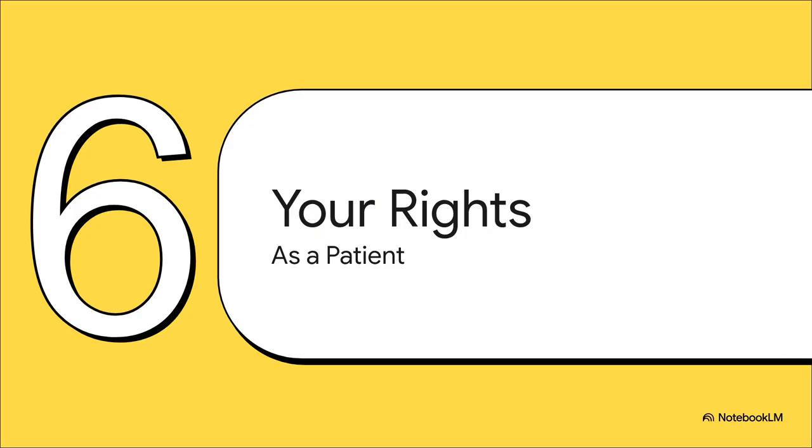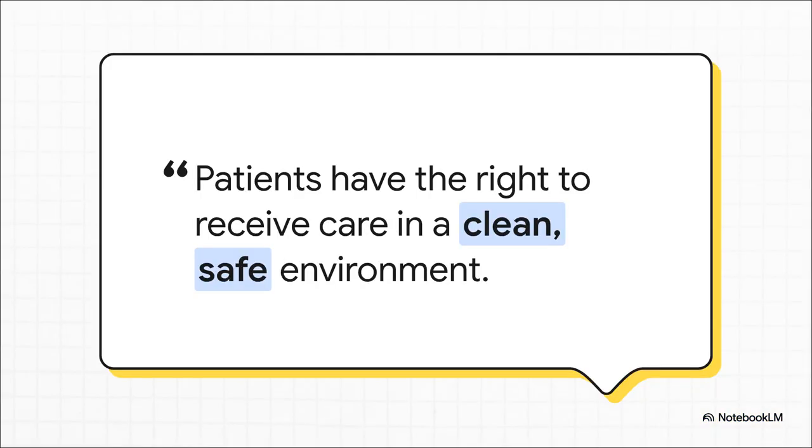Okay, so we've talked a lot about what the hospital has to do. But this isn't just on them. It's not a one-way street. As a patient, you actually have a role to play and you have rights. So let's shift gears and talk about what you need to know. And this really gets to the heart of it. This isn't just a nice idea or a goal for the hospital. It is your fundamental right to be cared for in an environment that is clean and safe. That's the basic promise of all healthcare, right there.